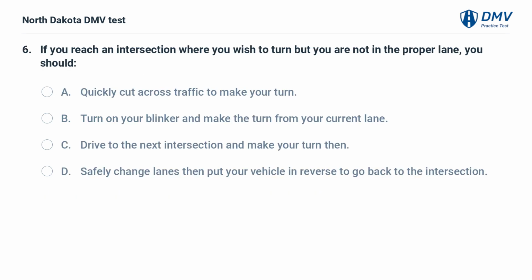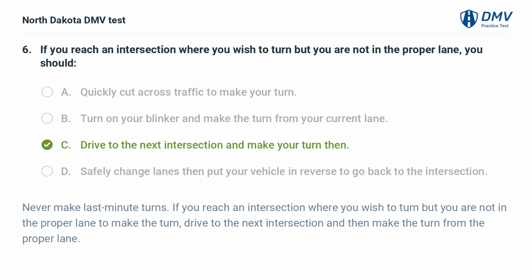If you reach an intersection where you wish to turn but you are not in the proper lane, you should: A. Quickly cut across traffic to make your turn. B. Turn on your blinker and make the turn from your current lane. C. Drive to the next intersection and make your turn then. D. Safely change lanes then put your vehicle in reverse to go back to the intersection. C. Drive to the next intersection and make your turn then.